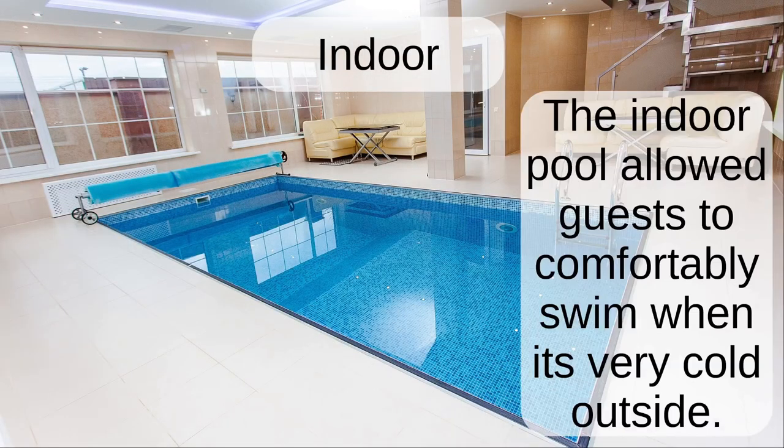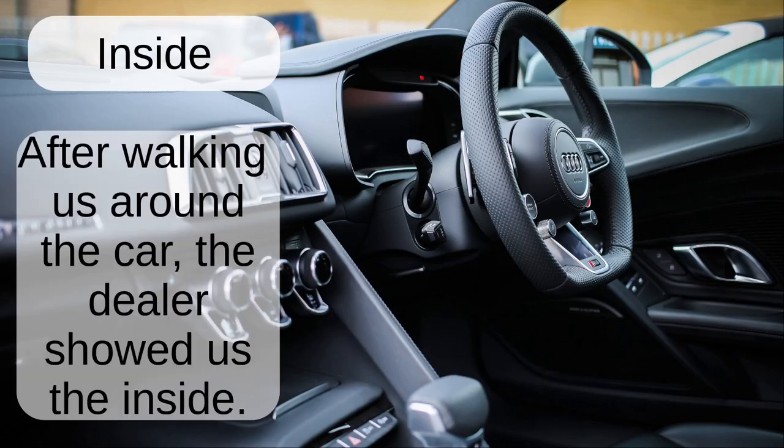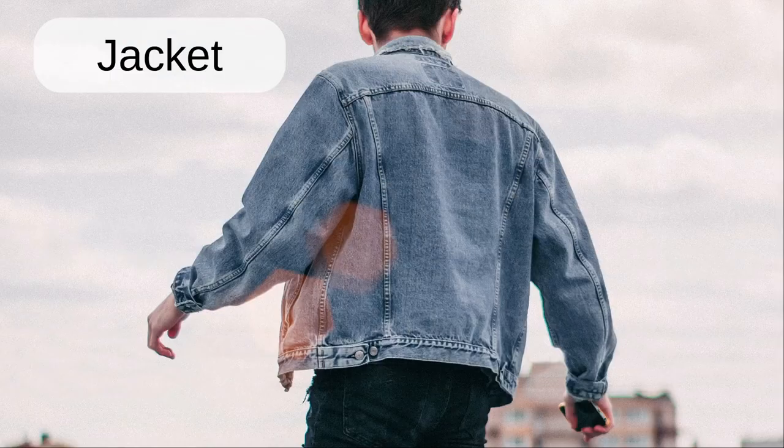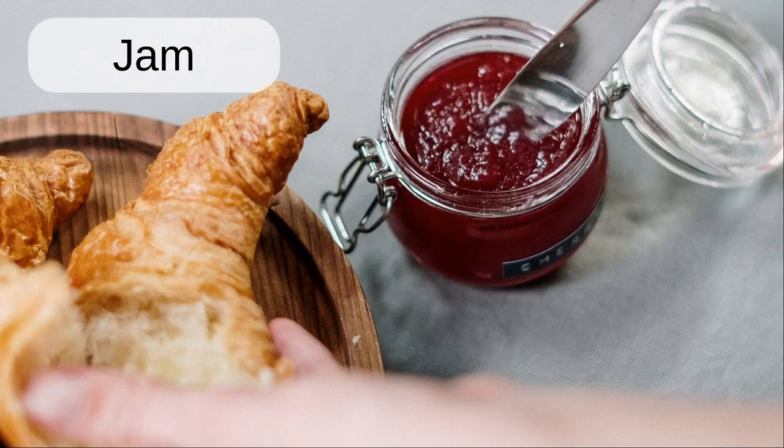Indoor. The indoor pool allowed guests to comfortably swim when it's very cold outside. Inside. After walking us around the car, the dealer showed us inside. Jacket. The man is wearing a blue denim jacket as an extra layer on a colder day.